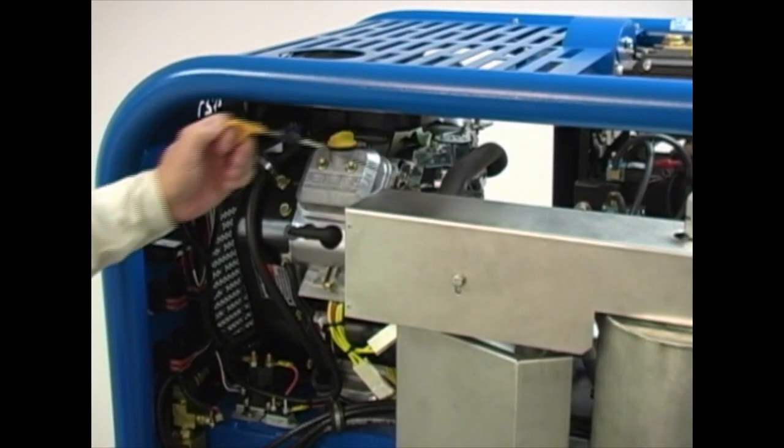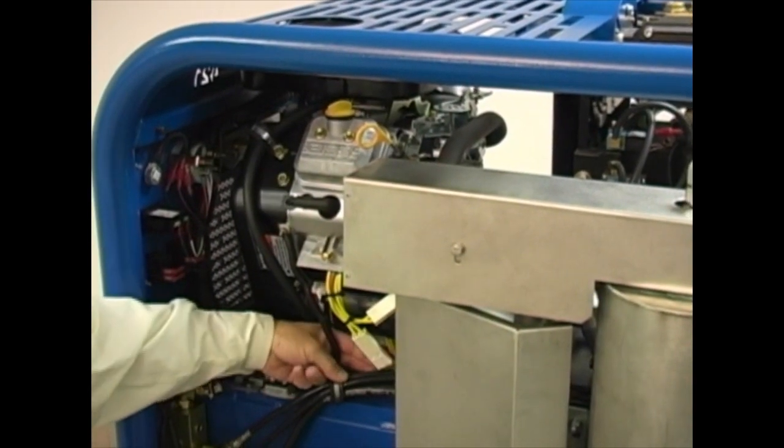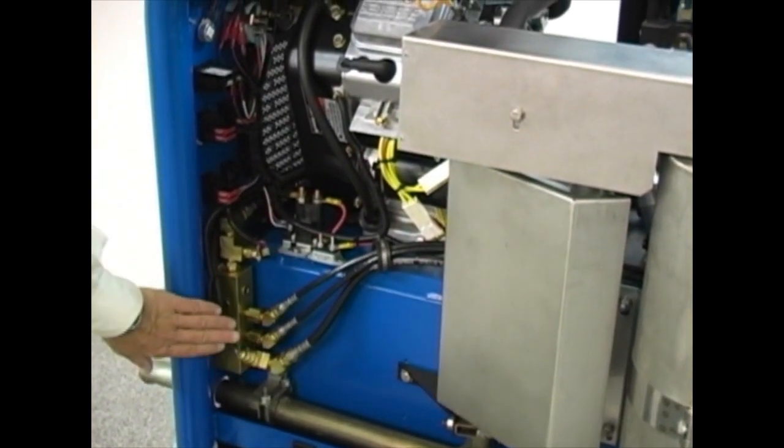You want to check your oil with a dipstick, just like any engine. You want to check around the engine for any kind of oil leaks you might see. You also want to check the plumbing down here for any possible leakage.